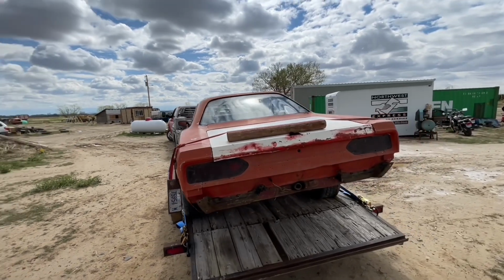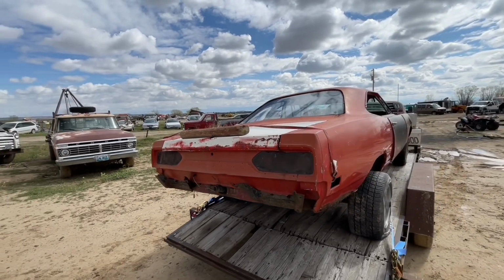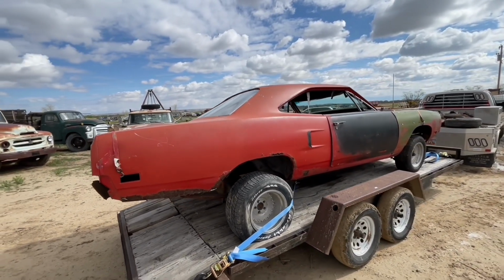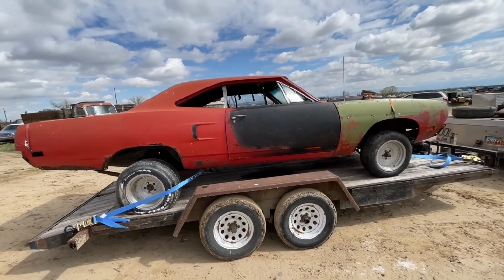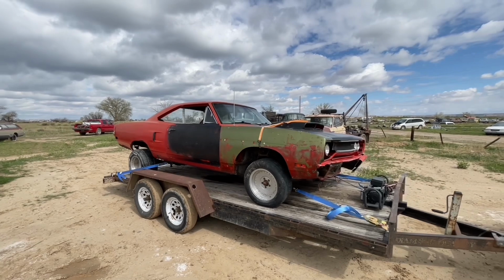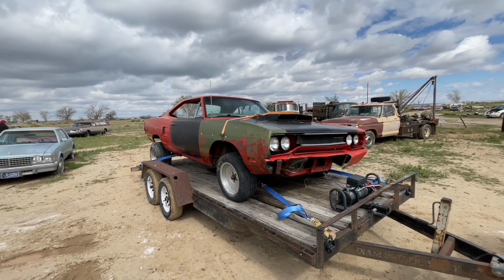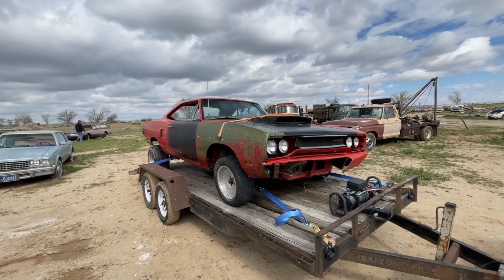But first, I think we're gonna walk around and look at a few cars here at Performance Auto in Burlington, Wyoming, and see what kind of awesome projects and parts they have laying around here that are for sale. And you can find them on Facebook at Performance Auto and see some of the stuff that they have. And they have really fair prices and quite a few pretty awesome items.